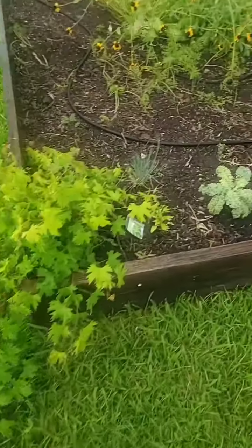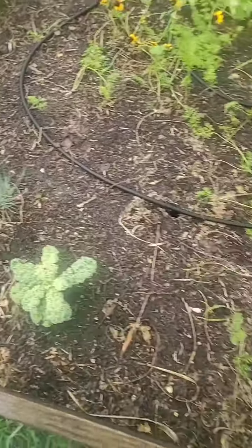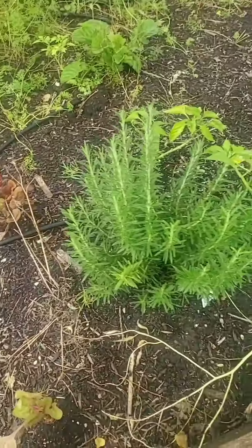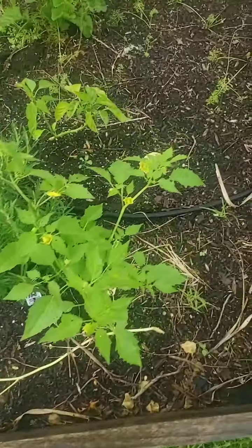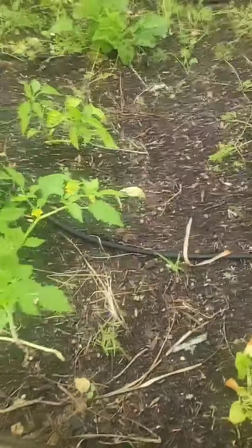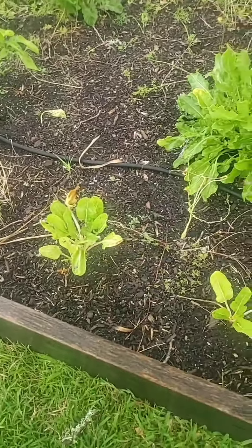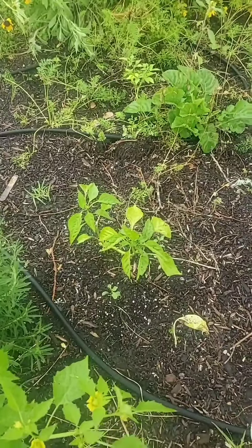Another grapevine. Kale. Little chive. Our Swiss chard. Rosemary. Volunteer tomatillos. Once you plant them, they're there. Just a fair warning. Tomatillos are the weed that never goes away. We love them though. Another pepper.